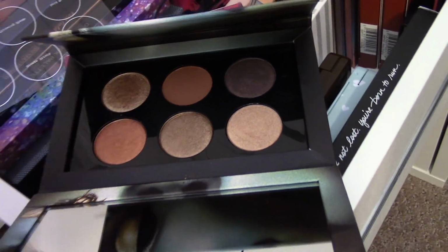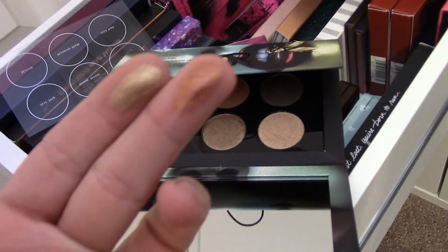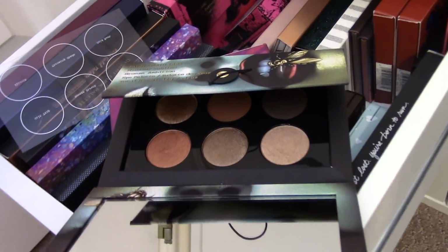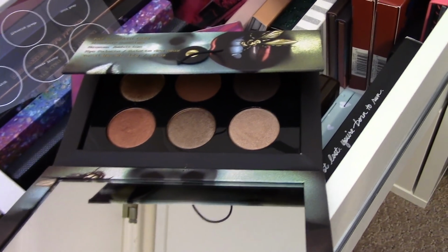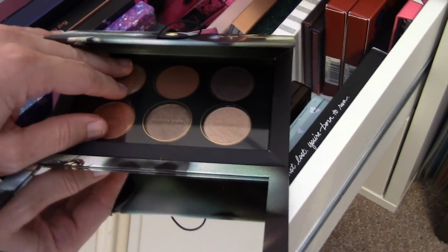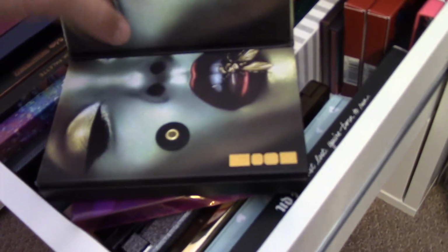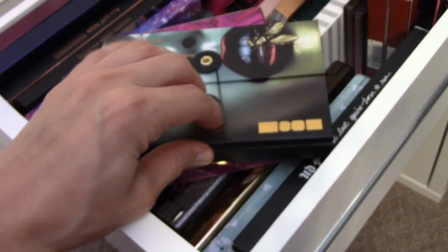You know Pat McGrath. So I think we're going to put this one to use this week, and that way we get use out of it and it's not just sitting there going stale. So let's use this bad boy. Again, I already have something over on the desk. I am going to need a palette that has some mattes. This one doesn't have a whole lot.